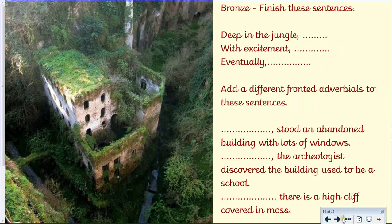So bronze today, I want you to finish these sentences. So you've got the fronted adverbials with the comma there for the first three. And then for the second three, I've given you the main clause, the main action of the sentence, and I'd like you to add a different fronted adverbial. I do not want to see anybody put deep in the jungle, stood an abandoned building with lots of windows. I want you to think of a different fronted adverbial for that one. So pause the screen if you'd like to complete bronze today.